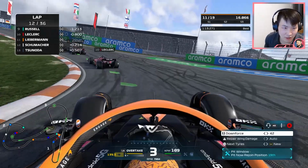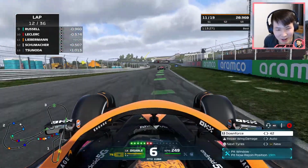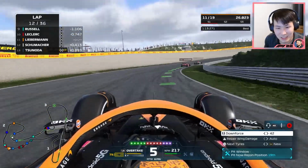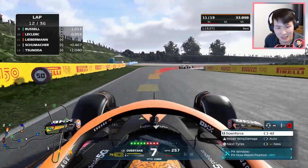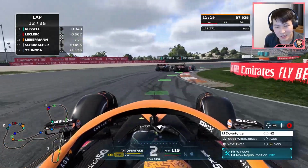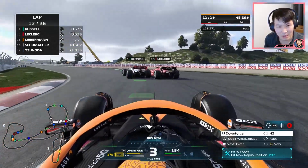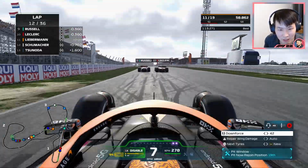Got around the Haas there. Come on. Oh, this pit stop really shafted me. Oh, they both lost DRS on each other. Interesting.